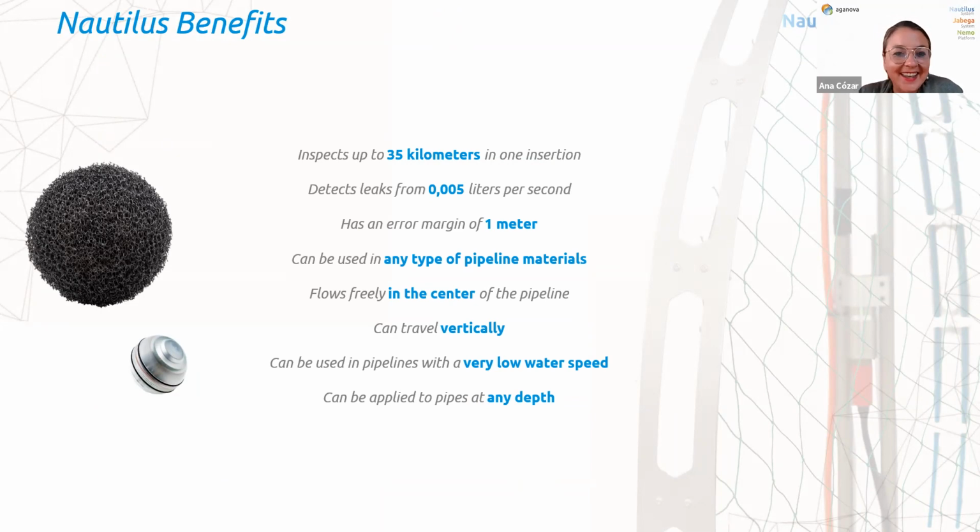Here, just to summarize a few key points of our methodology, Nautilus can inspect up to 35 kilometers in one inspection. As we detect leaks from very close to the leaking point, we can detect very, very small leaks as small as 0.005 liters per second. The error margin is 1 meter.